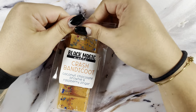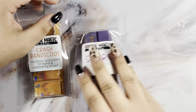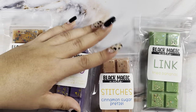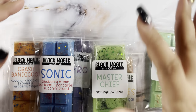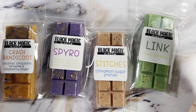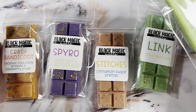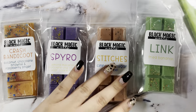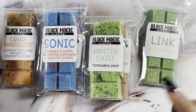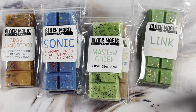Smells good. I really can smell that coconut and that chocolate brownie. It smells really good. So that was the entire volume 1 game collection. The only one that I wasn't that impressed with was the almond one, Spyro. And that's just because, you guys know, I'm not the biggest fan of almond. Other than that, all of them are so good. I actually really love the honeydew pear one. But that is everything I picked up from Black Magic Melts.